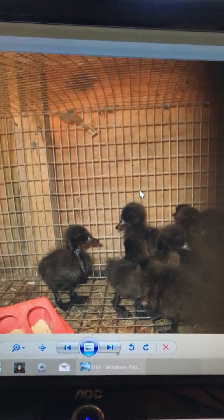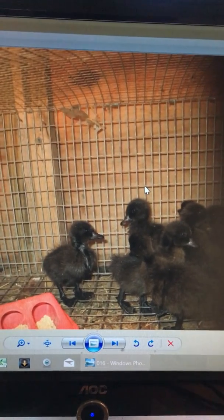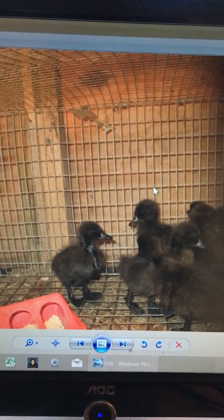These are Cayuga Ducklings. It's better to buy from a professional place and not from other people, any kind of livestock, because then you're guaranteed that the animals are healthy, that they've been checked by a veterinarian, and that they are following all laws for your health and their health and everyone's safety.